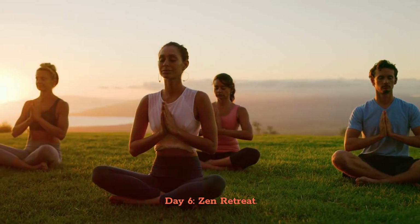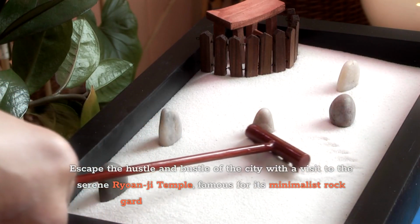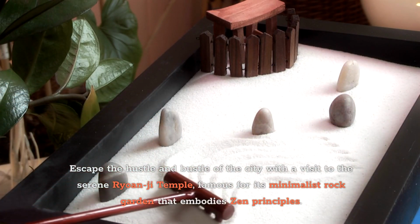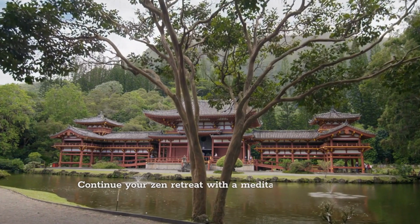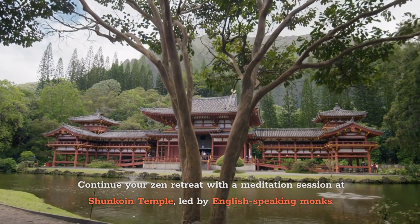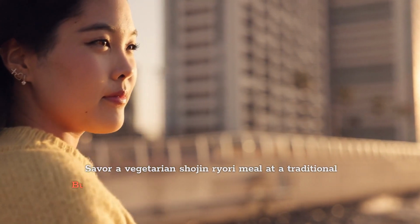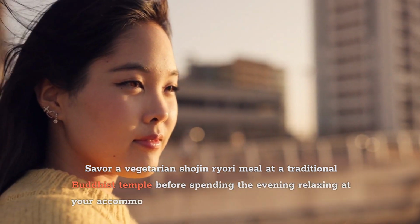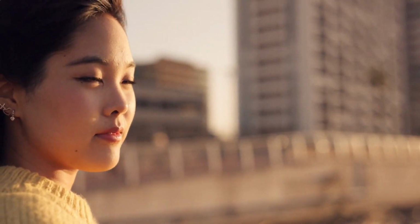Day 6. Zen retreat. Escape the hustle and bustle of the city with a visit to the serene Ryoan-ji Temple, famous for its minimalist rock garden that embodies Zen principles. Continue your Zen retreat with a meditation session at Shunkoin Temple, led by English-speaking monks. Savor a vegetarian Shojin Ryori meal at a traditional Buddhist temple before spending the evening relaxing at your accommodation or exploring Kyoto's nightlife scene. Day 7.